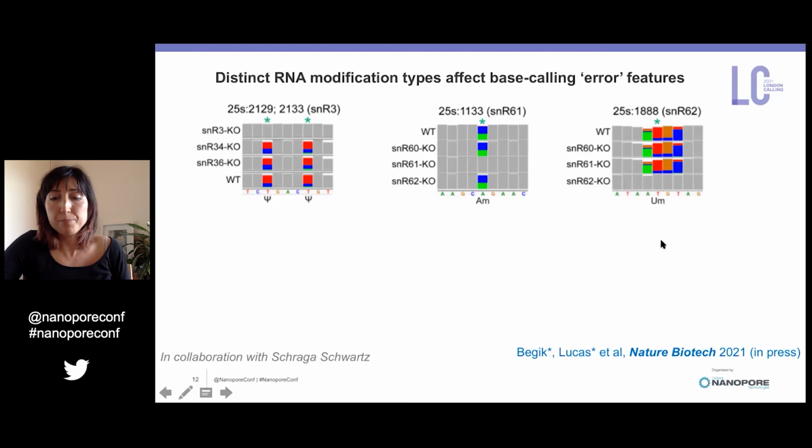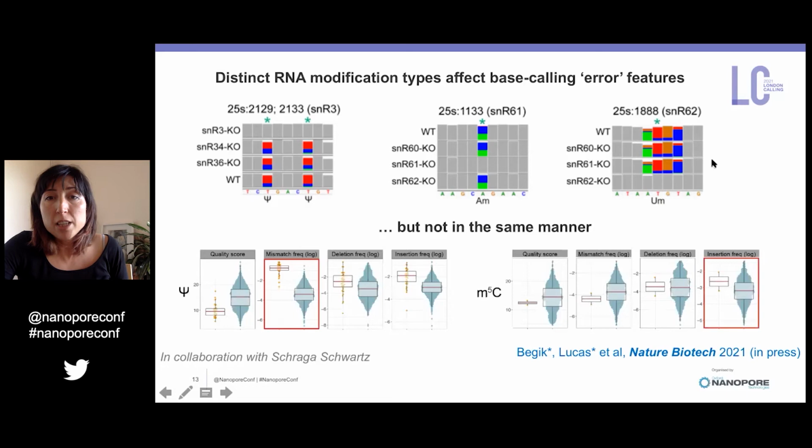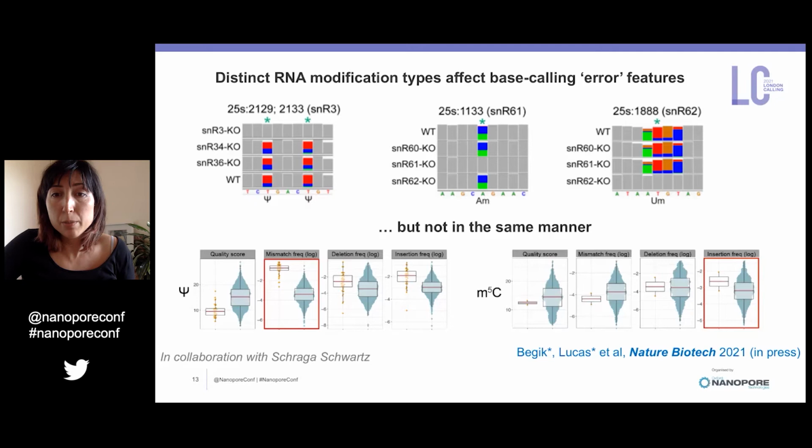So as I was saying, we found that modifications can cause base-calling error features, but they don't always cause them in the same way. Sometimes they are spread throughout several positions, but also sometimes they appear in different forms. For example, pseudouridine appears in the form of mismatch frequencies, but m5C tends to appear in the form of insertions and not increased mismatch frequencies. So we need to understand which type of signals it will leave in the base-calling errors if we want to be able to identify which RNA modification type it is.